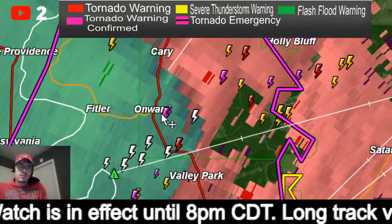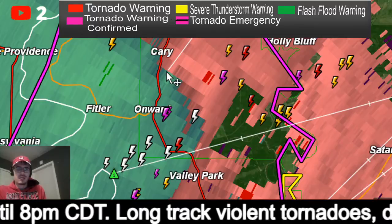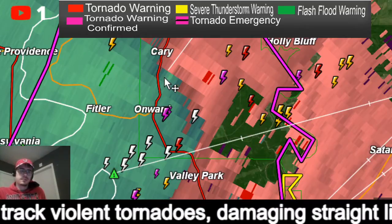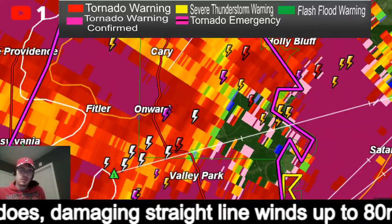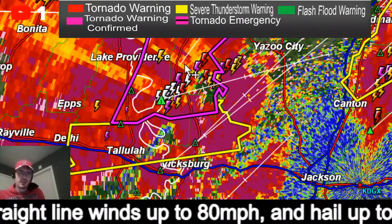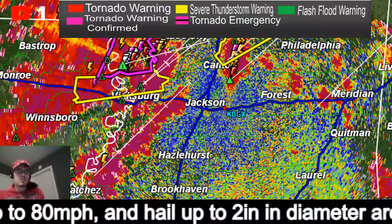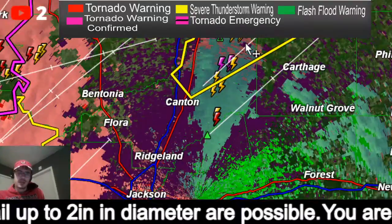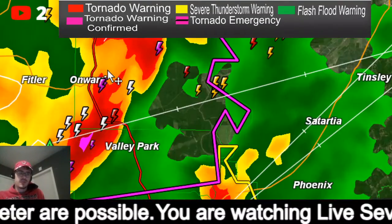Okay, looks like now we've got a strong circulation right here near Cary. You see the bright reds and the bright greens touching each other. If we go to correlation coefficient, yeah, again, very hard to really tell what's going on there. Let's go back to velocity and look at these cells to the east. Not anything conclusive. So go back to reflectivity.